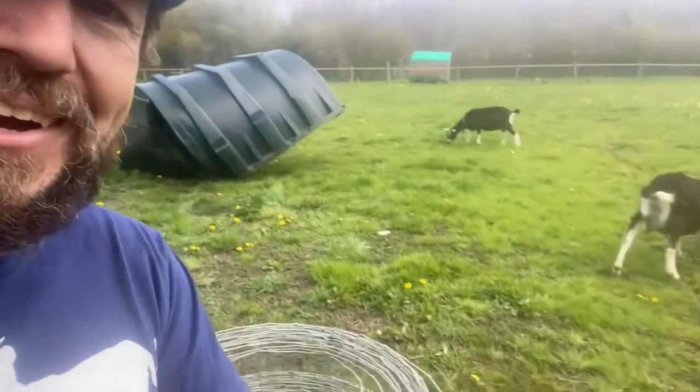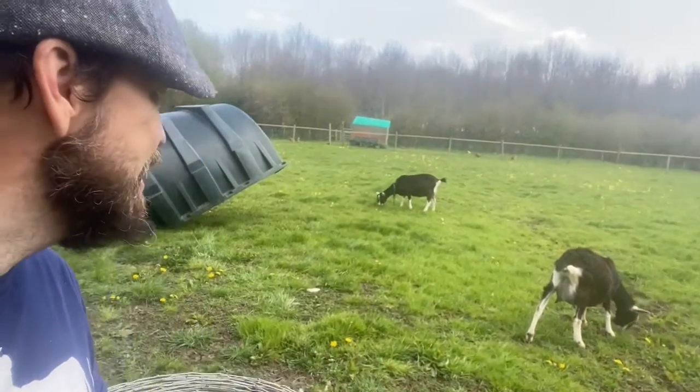So the Toggenbergs made it across while we were moving the house. So they're in, and look, happy goats.